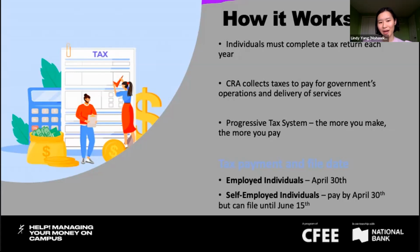The Canada Revenue Agency also charges a fee for late filers, 5% of your balance owed, plus an additional 1% for each month late. So it's a really good idea to try and file your taxes on time.